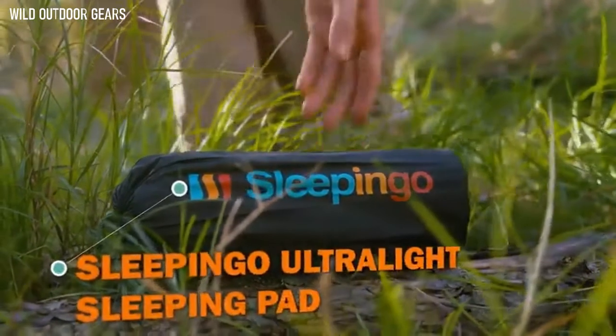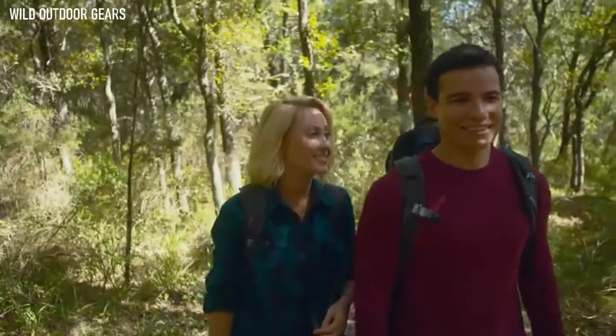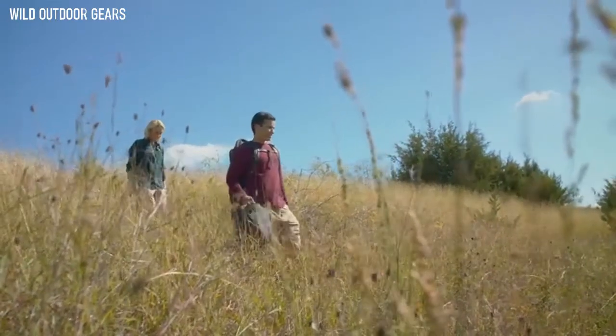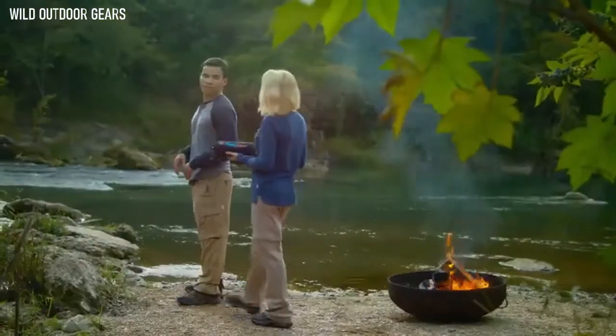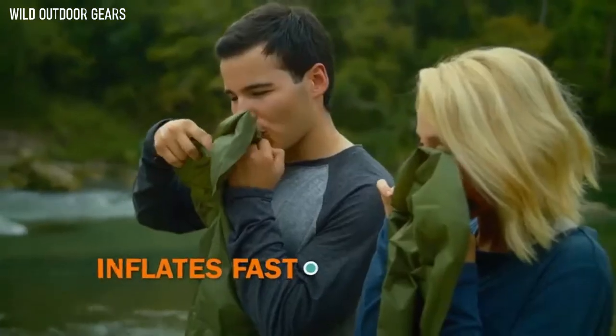Make your next adventure a little more comfortable with the ultralight sleeping pad from Sleeping Go. Roughing it doesn't mean you have to get a rough night of sleep. Take the pad on any trip for a better rest. Inflate it fast and easy with just 10 to 13 breaths.